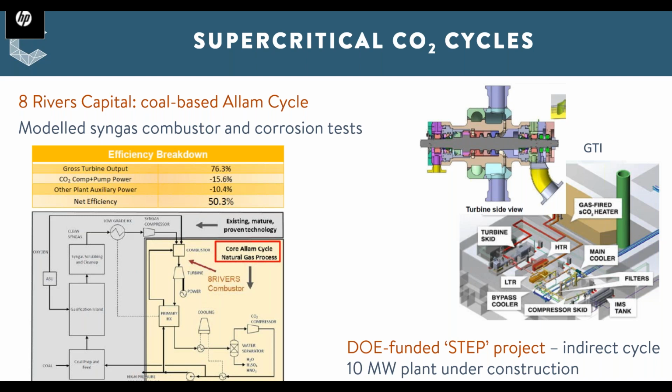An alternative concept presented was the indirect CO2 cycle being developed by a DOE-funded consortium led by GTI, known as the STEP project, standing for Supercritical Transformational Electric Power. This process transfers combustion heat to an isolated CO2 working fluid, as opposed to the Allam cycle where the CO2 is generated by the combustion itself. The STEP project is currently constructing a 10 megawatt electric test facility at the Southwest Research Institute in San Antonio, which is expected to start testing in mid-2020.